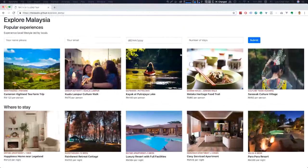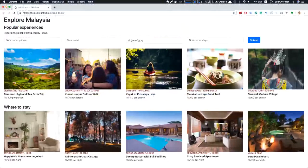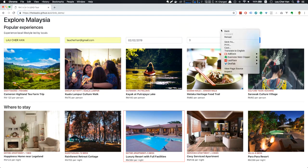So this is what I call the Airbnb demo. We have a header here, and then it allows us to enter our name, enter our email address, enter the date that we are coming, and the number of days that we are staying. You can also pick the trip that you want, or where you want to stay. This is just a very simple booking example, and then you can submit. You actually send the data to the server.